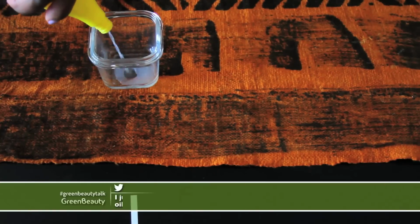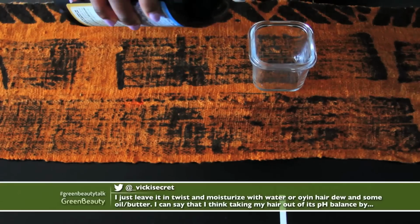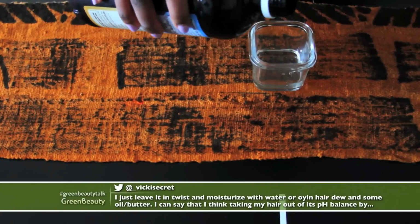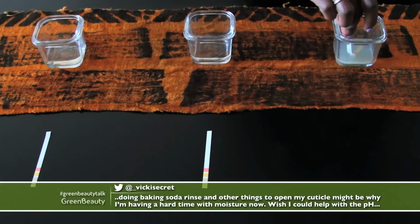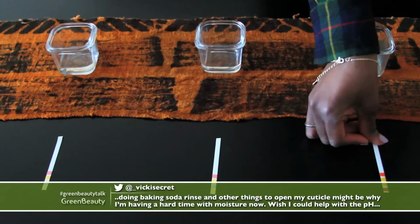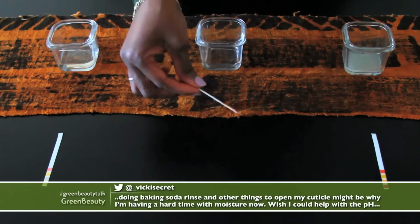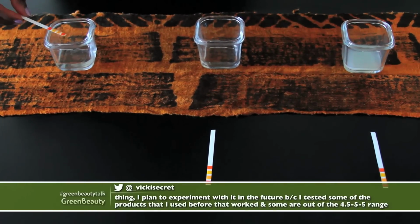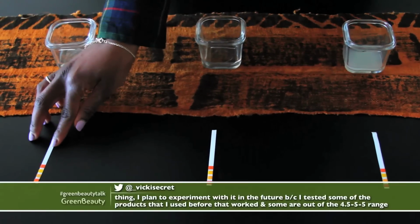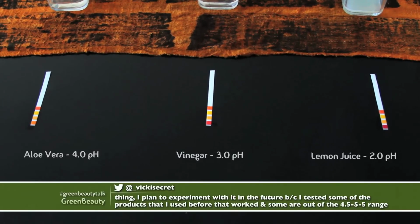Before you run out and buy a shampoo or conditioner system with an acceptable pH, I will show you how to alter the pH of any products you currently have. Since we are trying to stay away from alkaline products, adding something acidic is a great way to make your products more acidic. Aloe vera juice has a pH of 4, vinegar has a pH of 3, and lemon juice has a pH of 2. Adding any of these to a product you already have will make it more acidic. Just keep in mind to use aloe vera juice with products that you don't plan to rinse out, and use vinegar or lemon juice with products that you do plan to rinse out. You don't want to walk around smelling like vinegar.